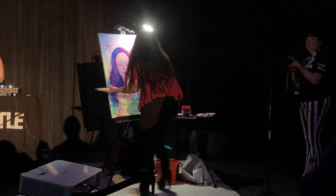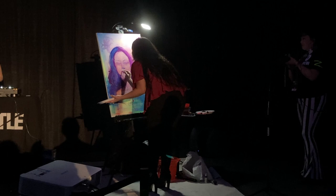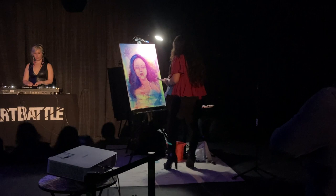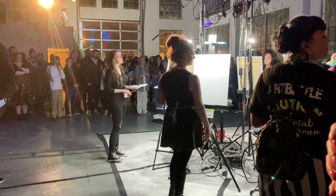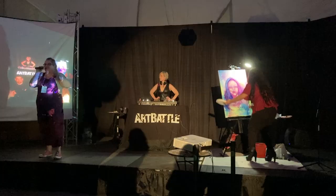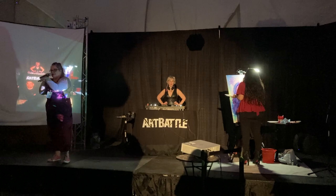The first two rounds consist of six competitors for each round, for a total of 12 competitors. And then the final round takes the two finalists from the first two rounds. So there are four competitors in the last round, all competing for the grand prize and the chance to move on to regionals.